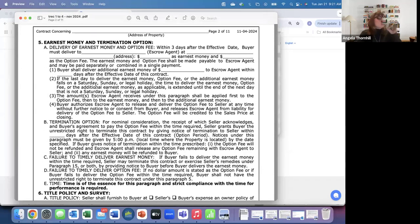Okay, moving on. Earnest money and termination option. Delivery of earnest money is due within 3 days after the effective date of the contract. You state where the title company is, and how much earnest money. That's a negotiated term. 1% has kind of been standard, although I'm now seeing in Dallas, like in the Park Cities, 2% becoming more of a standard. I don't know if the whole industry's going that way, but somewhere between 1 and 2% is standard for earnest money. And then the option fee is also due at that 3-day period to the title company.